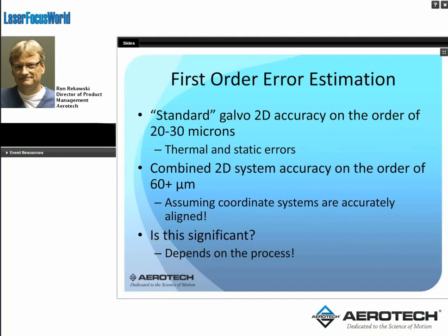An achievable 2D accuracy for a standard scanner is on the order of 20 to 30 microns over a field of view of roughly 50 by 50. If we combine this error with the calculation from the previous page, we end up with approximately 60 microns of 2D error. If the process has low tolerance and a spot size much larger than 60 microns, then this may not be an issue. But if you're working in high-precision micromachining applications and have spot sizes smaller than 60 microns, or need to hold uniform spacing on the order of tens of microns, this error will have a significant impact on system performance.